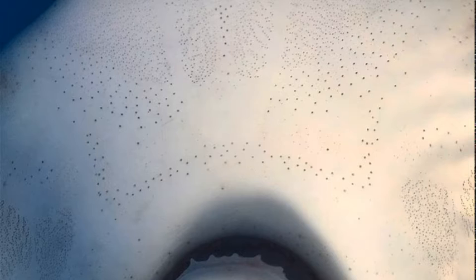Is it just because they have more of these sensory nodes around their snout than other sharks do, and they just have that larger head that they can really pinpoint in? Like, what makes them so great?